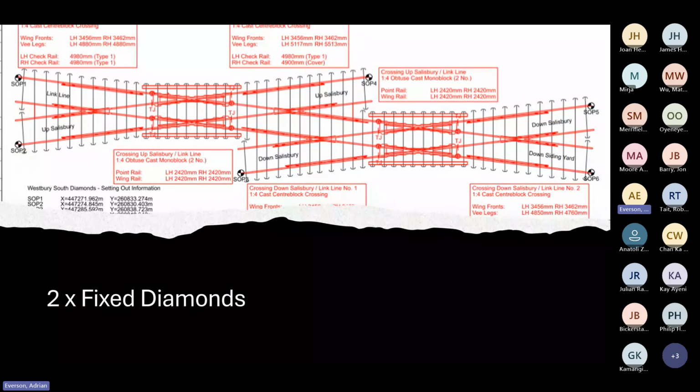2 fixed diamonds, as we said earlier, which caused quite a few problems in terms of vertical alignment for this job, and that comes on to the next slide, long section. So as you can see up there, trying to get the vertical geometry right in terms of the fixed diamonds, as well as going to the DB Shankly yard, it's fixed there as well. Very, very complicated, and the design team, to their credit, took a lot of time and effort to get that right, and lots of reiterations to get the right vertical geometry there.